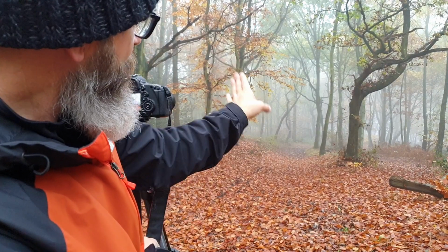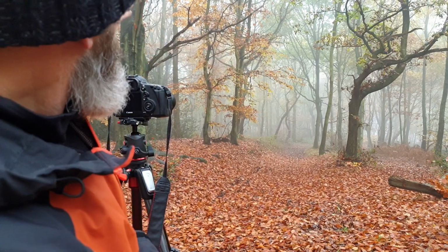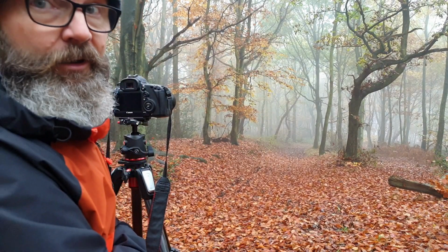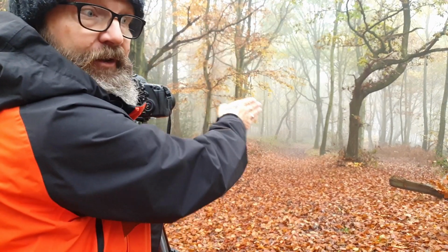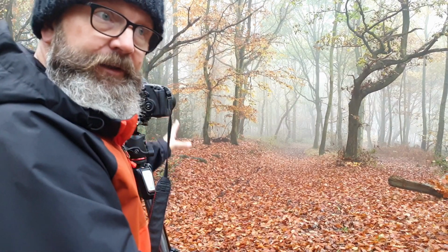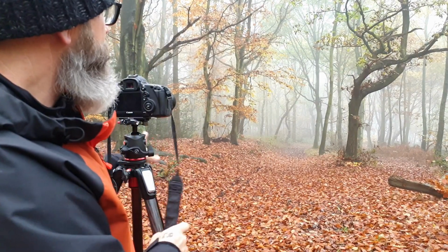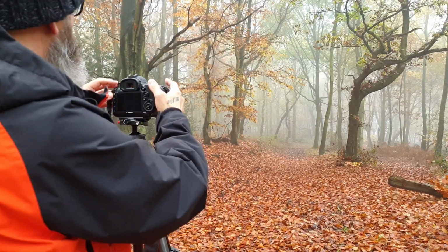You can see how the fog is making the trees in the background soft. I've got a lovely old beech tree here on my left hand side, a smaller beech tree to the right of it, and then a lovely old oak tree over on this right hand side. And obviously the path with all this colour leading away into the distance. So I'm going to get this image now before this fog lifts any more, and then I'll talk you through what settings I've got.